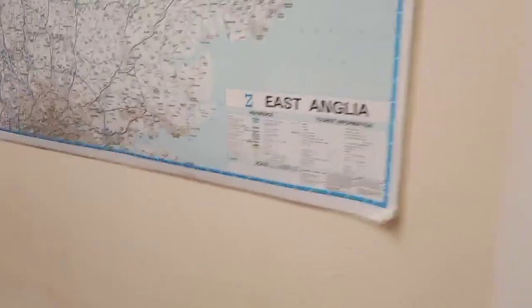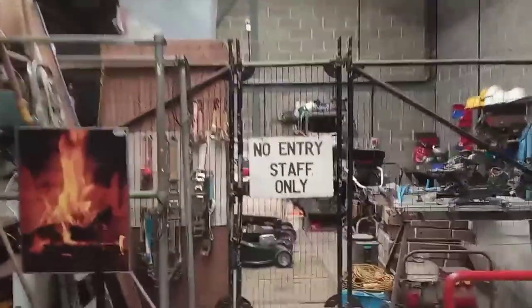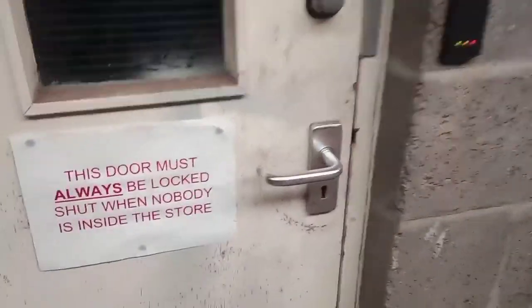So this would be the estate team kitchen, where we've got our staff charts, kind of like a little break room, coffees and teas and biscuits and things, and a map of East Anglia. And then back here, all kinds of different tools. And in the back this way is where we keep our lawnmowers and our strimmers and anything sharp, really. But through this door is our large collections storage space. It's very cool, and we'll go have a look.